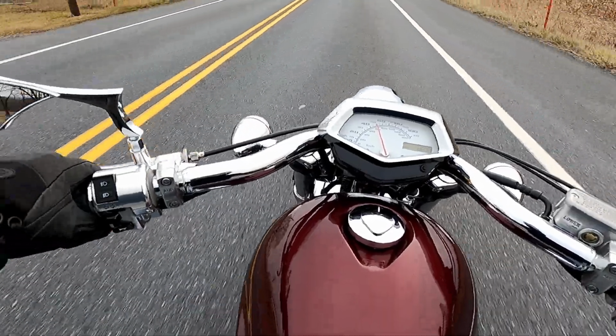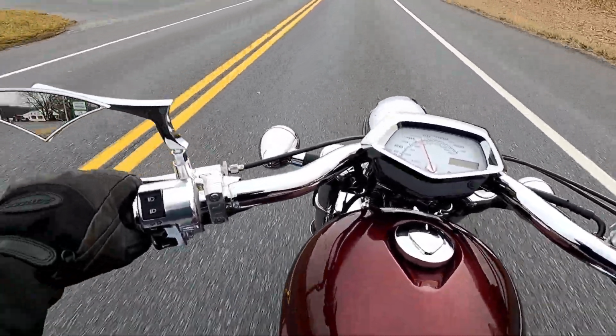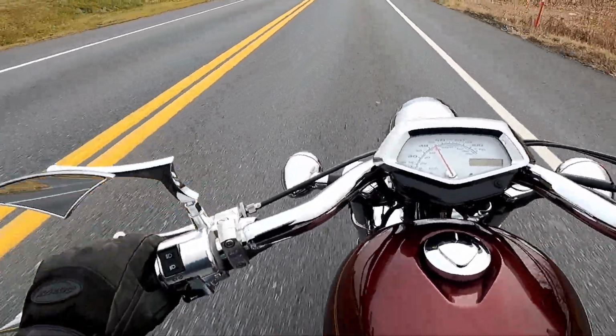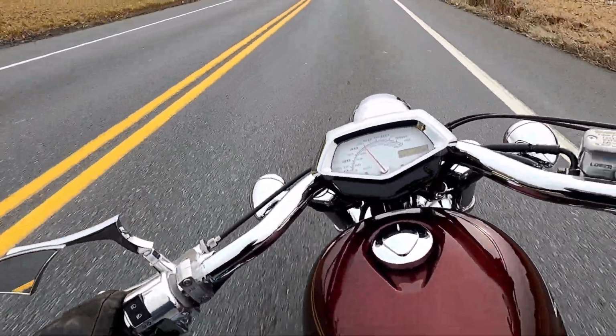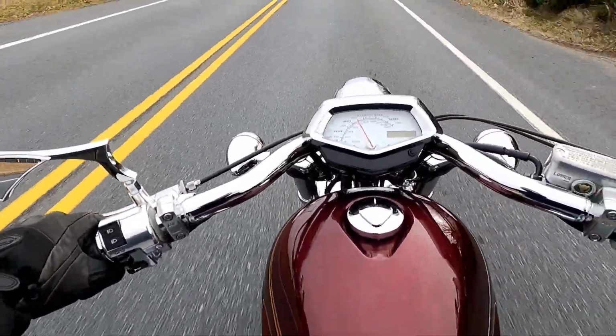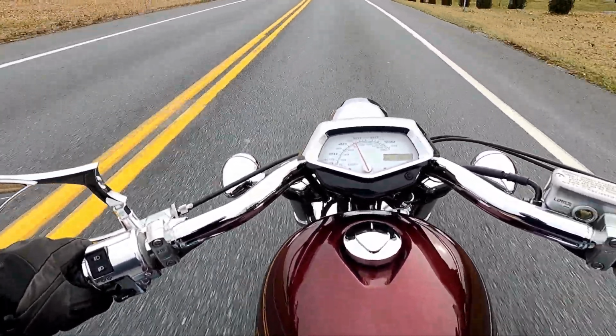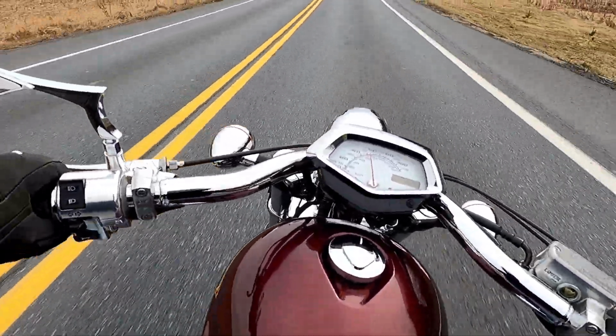But yeah, like I said, for being a bigger bike, and as long as this bike is, it's not very difficult to get this thing to rock side to side. It is pretty flickable. So don't let the size fool you. This thing can handle some pretty decent terrain.